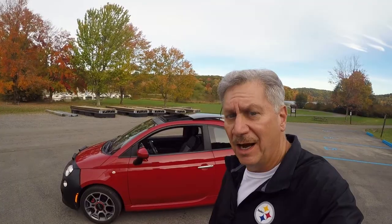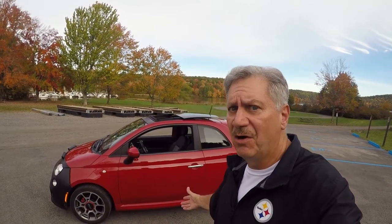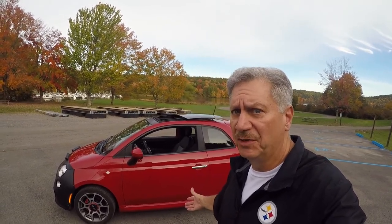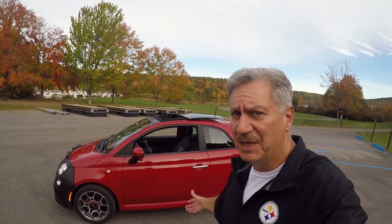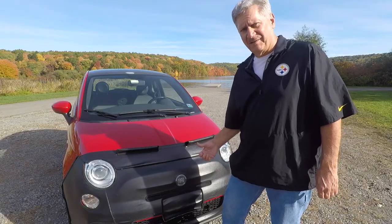So nice to have. I want to share with you five reasons that the Fiat 500 is a great car for towing behind your motorhome. Stick with me. Number one, these are easy to set up for flat towing.